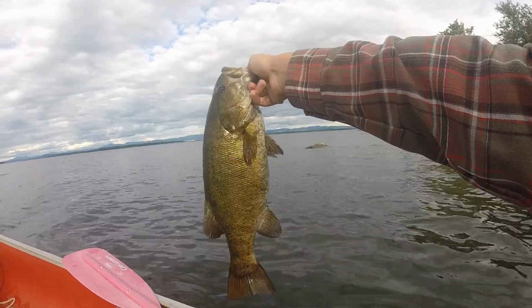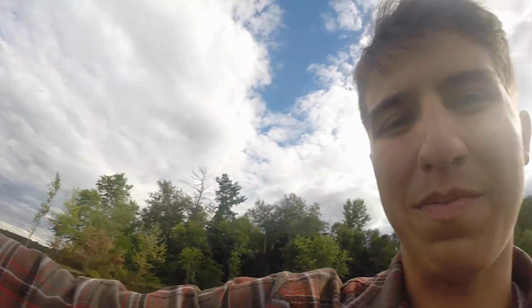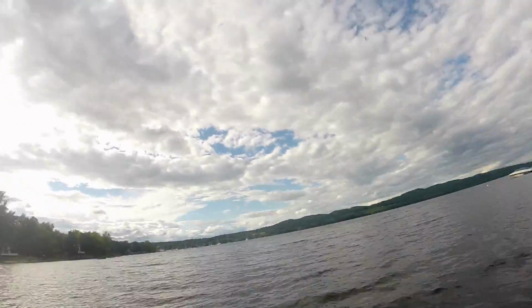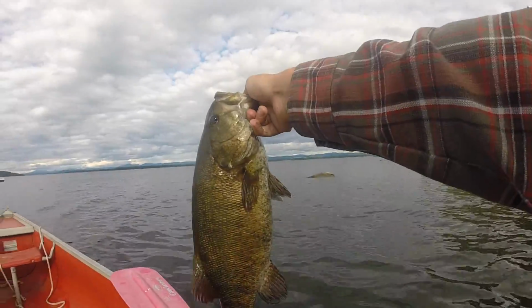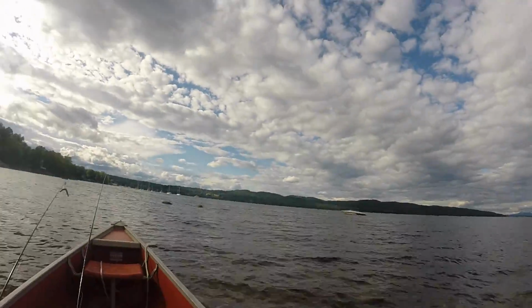Beautiful smallmouth. That's one of the bigger ones I've caught this week, and I caught it off the dock. Or excuse me, not off the dock. Man, off the kayak right near the house is what I was trying to say. Whew. Great fish. Well, wasn't that exciting? Caught that 3 pound plus smallmouth.